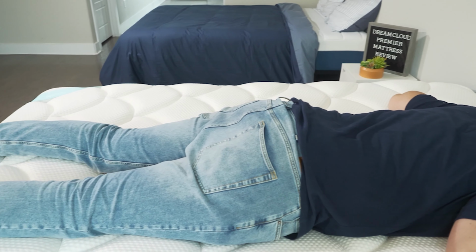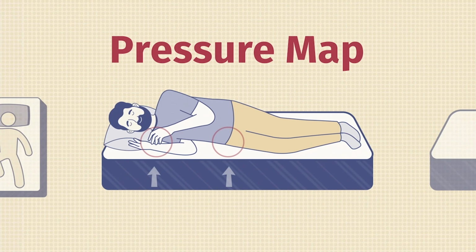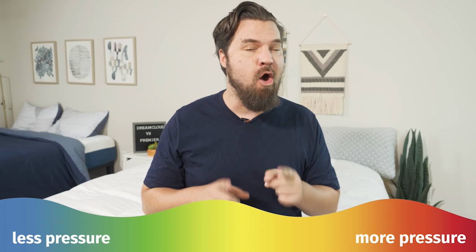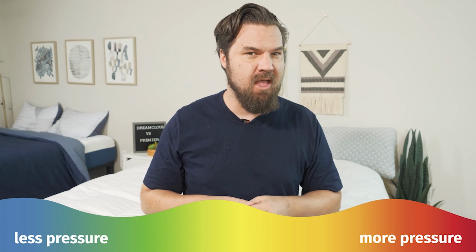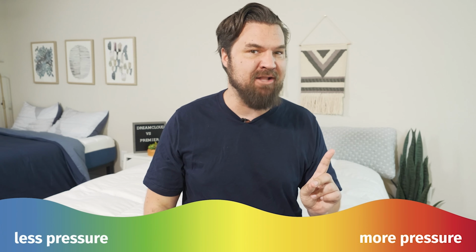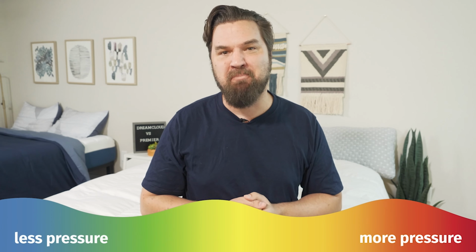So here at Mattress Clarity, we like to mix subjective opinion with objective tests. And one of those tests is the pressure map. So I lie down on my back, side, and stomach. You see anywhere from blue for no pressure, all the way up to red for high pressure. Now let's pull up the side sleeping results for both these mattresses. On the left, the DreamCloud mattress, and on the right, the DreamCloud Premier.